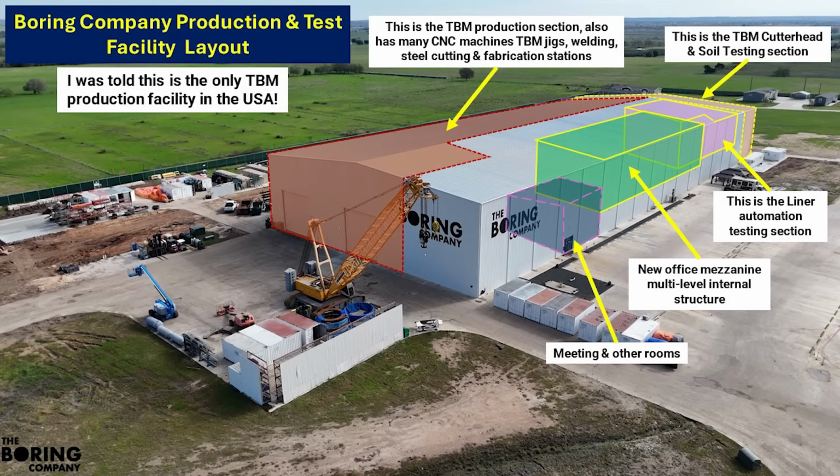On the ground floor next to that mezzanine office structure was this area that looked to me like meeting rooms, other rooms, maybe a break room as well, possibly where they can do food preparation. But they also had several displays showing some of the tunneling projects that are underway, and also some live views into some of the active tunnels out at Las Vegas. So pretty interesting to see this facility. It probably is used for guests and visitors as well, because they can do all of those displays and multimedia in these rooms.